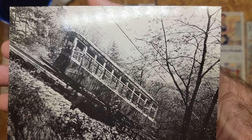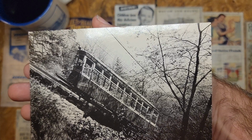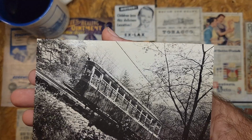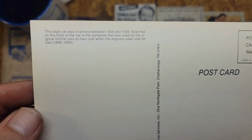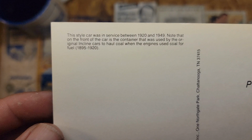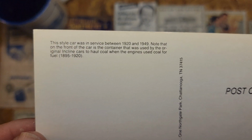But I'd never seen this picture of the Lookout. And if you look right here, it looks like they had a little platform where they could put luggage or stuff like that. I know the incline was part of transportation at one point, not just a tourist destination. There was a stop in the middle where they could get off to the neighborhoods that are halfway up the mountain, that sort of thing. It says this style car was in service between 1920 and 1949. So this is more likely a reproduction of the photograph.